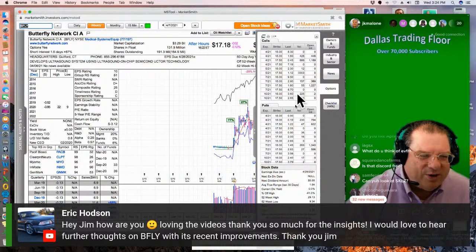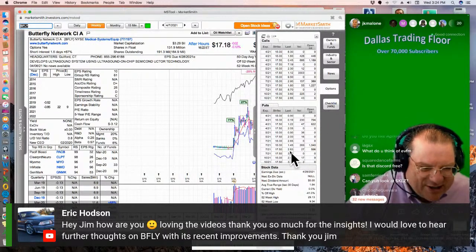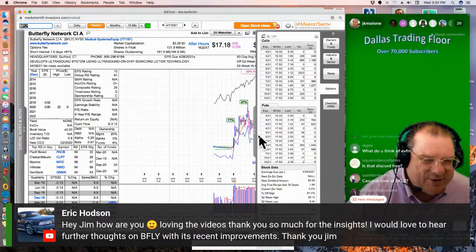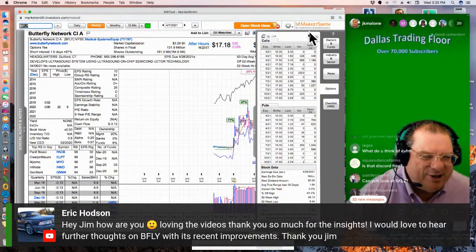Interesting. So it's 45. Let me look at the 17.50 put. There's a fair amount of action on that one too. Somebody's making a pretty big bet that this is going to pop.